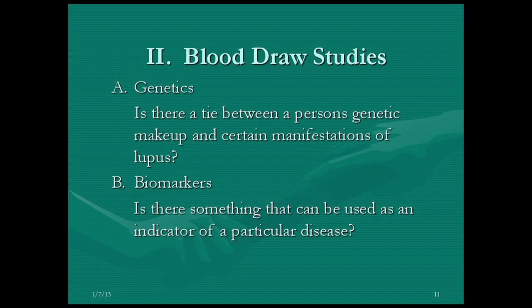We also have studies looking for a donation of blood by lupus patients with both active and inactive disease. Blood is collected at our office and then shipped to researchers who look at a number of different things, including genetics and biomarkers. Researchers interested in genetics will look at the blood to see if there are factors that may be linked to lupus and why certain people are affected by lupus.